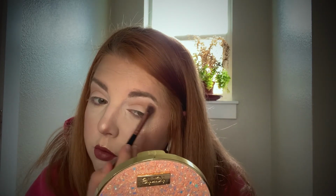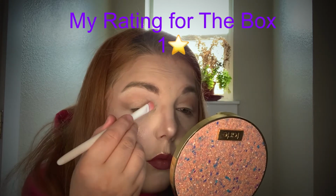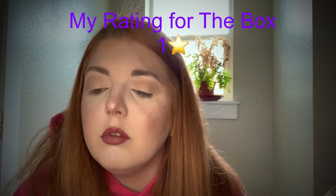Now for the box, I would have to give my rating a 1 out of 5. I am starting this new rating system where I rate each box, so that way you guys know automatically what I think of it, and it kind of gives you guidelines. If it's a bigger box, I might do it out of 10, but for the most part I'll probably do it out of 5, because that's usually about how many products you get. But it's also going to be based upon how high I rated those products and how much of a value the box is to me. So the box had a value of $151, but my personal value was pretty much nothing.